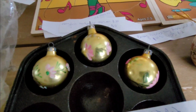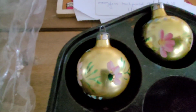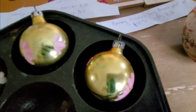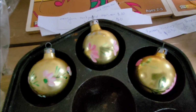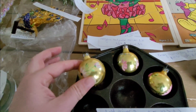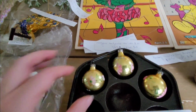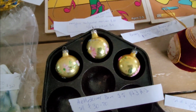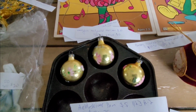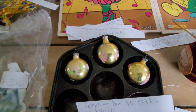While we're here, I have ornaments inside here. So these ornaments are glass, mercury glass. They are hand painted with floral motifs. They are all different. They're pretty small. So you can see how small they are here compared to my hand. But they are roughly from the 1940s, 1930s. And again, a good find at the bins.